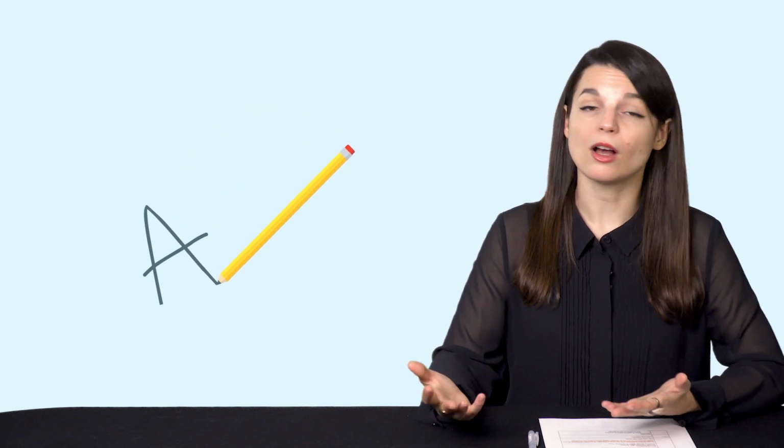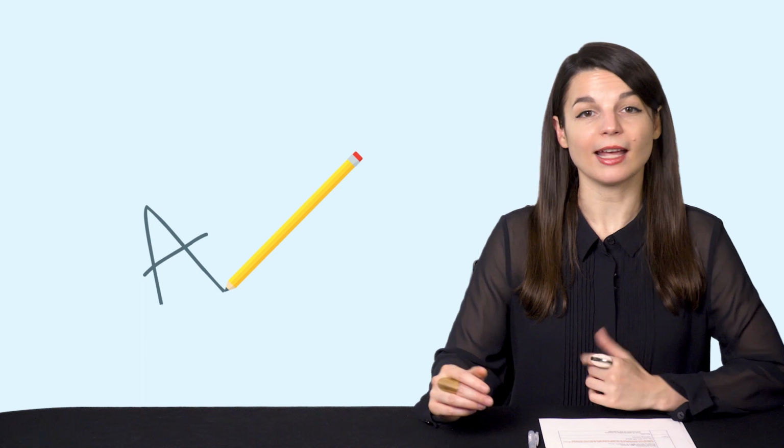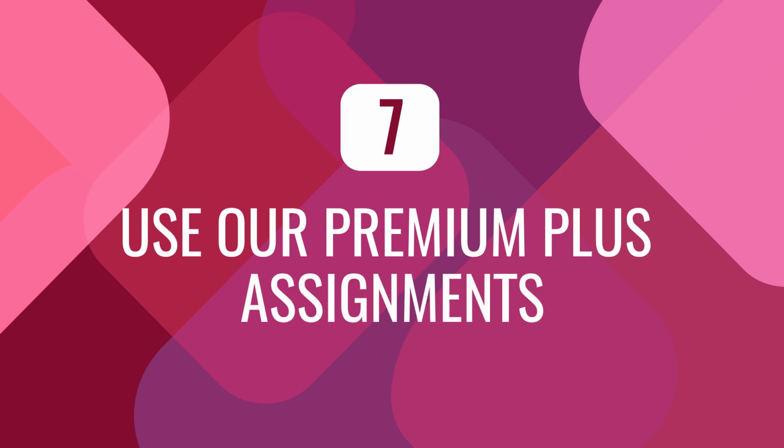The point here is to see if you can write smoothly or not, as a way of assessing your writing. You can also do this with any textbook. You can also take a picture of your writing and send it to your Premium Plus teacher for feedback. Number 7, use our Premium Plus assignments. If you're a Premium Plus member, you can ask your teacher to send you weekly assignments based on your needs, whether for reading, writing, speaking, or listening. And they'll provide you feedback so you can see where you are with each skill.